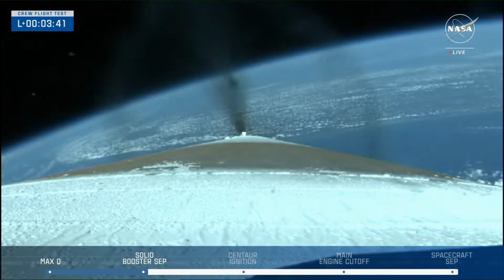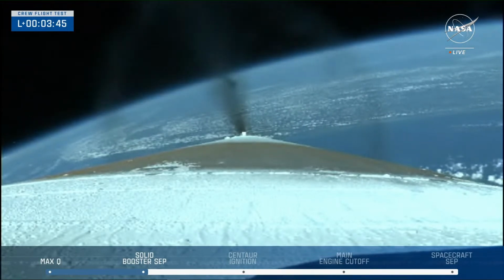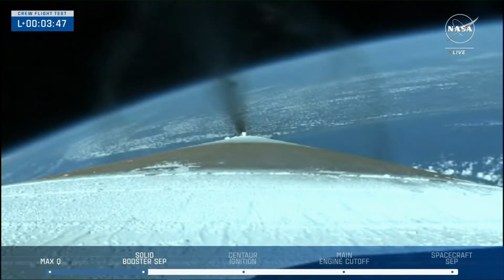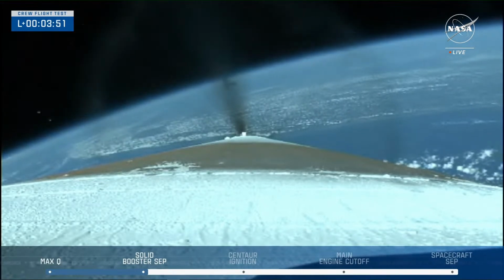Atlas booster now throttling back to limit the G-forces on Butch and Sunny, trying to limit that to around 3.5 times the force of gravity you would feel while on the ground.